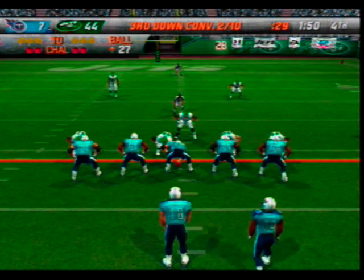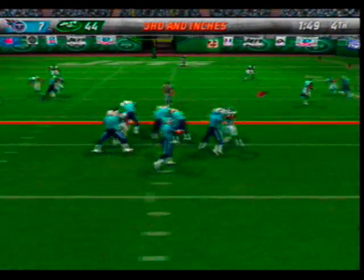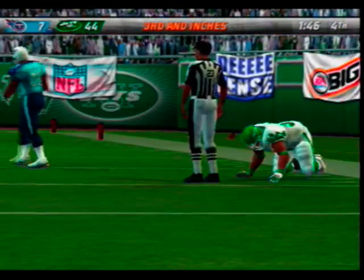Let's go. Hard count, fellas. Ford sends a man in motion. Going for the first on short yardage with the throw. Swings it out to the right. Joyce couldn't find a way to get past the marker.